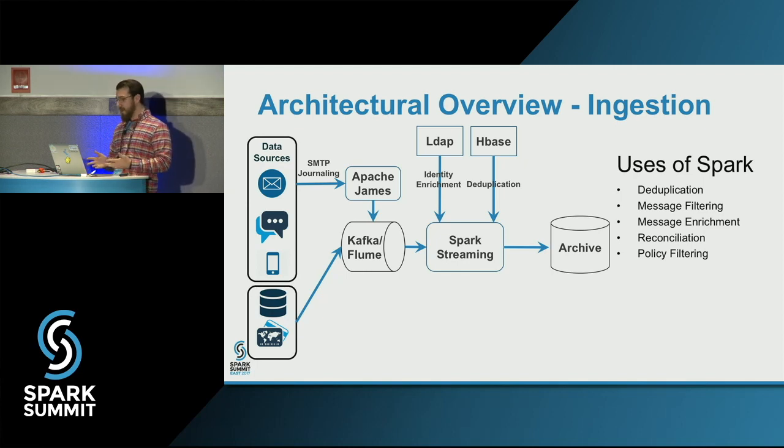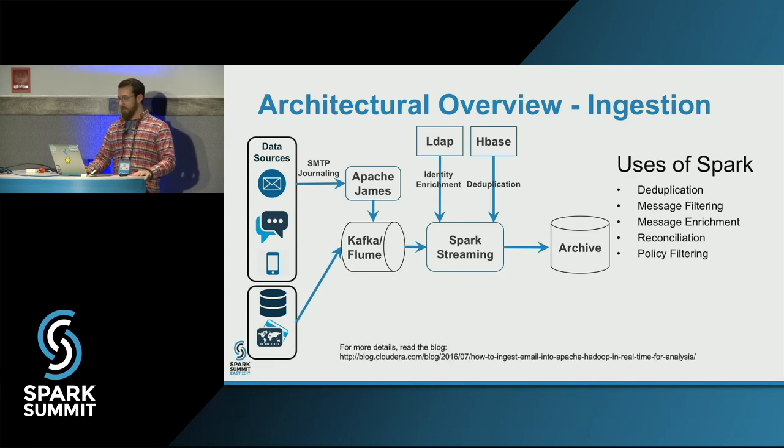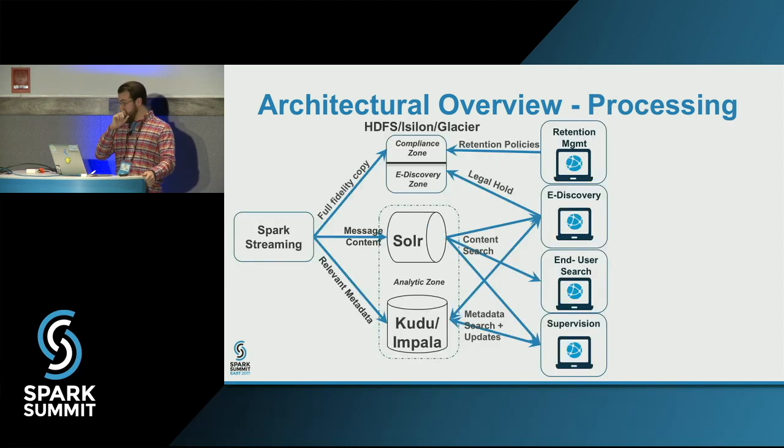So Spark Summit will be filled with presentations where you'll look at a lot of code. We're not going to do that here. I did write a blog on how you do this over at the Cloudera blog. So if you're interested and you want some real code to go play around with and start streaming in, for this example, we chose Microsoft Exchange because that's pretty much what most organizations use. So that'll get you streaming a journal stream into your archive that you can then start working with. So once it's in there, what are you going to do with it?